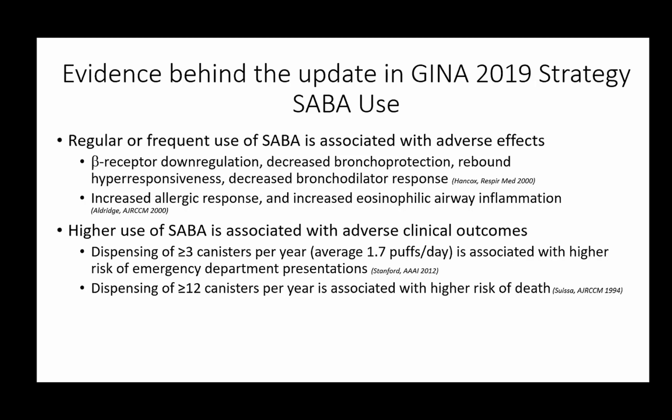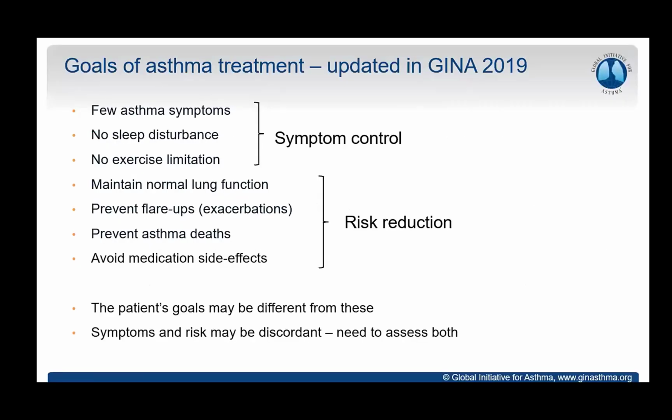And then generally, if patients have greater than 3 canisters per year of albuterol administered, it's associated with higher risk of emergency department presentation. So just having a patient of yours who fills albuterol all the time has been associated with a higher risk of death too. Okay.